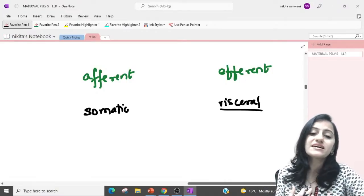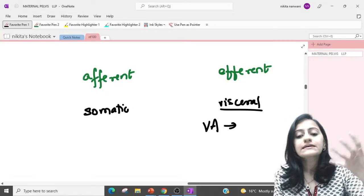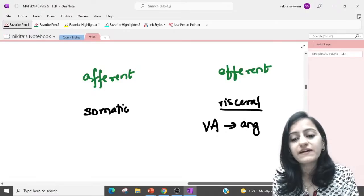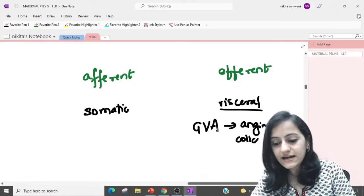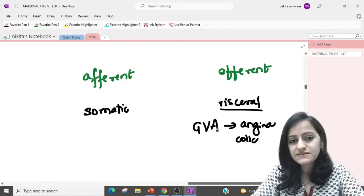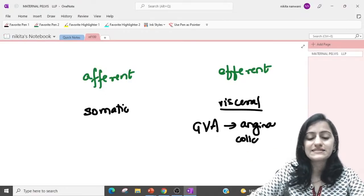Visceral means the viscera inside, the intestine, the cardiac. So when I say visceral afferent, if it is general visceral afferent, it is your pain of angina, the intestinal colic pain. That is the general visceral afferent. First of all, understand this concept: you have afferent and efferent, sensory and motor. Even in that you have somatic and visceral, and you have general and special.